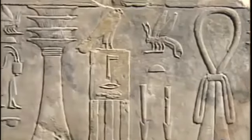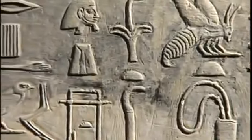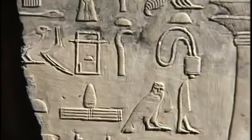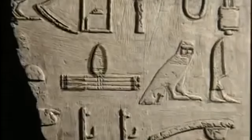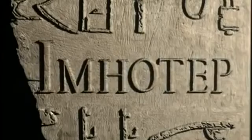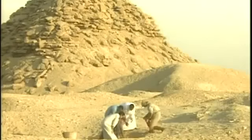Chancellor of the King of Lower Egypt, First under the King of Upper Egypt, Architect of the Great Mansion, High Priest of Heliopolis, and then the name of the one man who held all these titles, Imhotep. This one discovery propelled Imhotep from myth to historical reality.